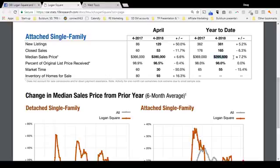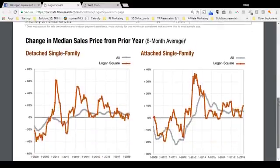Median sales price is up. That's good for sellers. $395,600. It's up by 7.2%. Percentage of original list price received is flat at 98%, and it's actually taking a few days less, 55 days now, to close. Let's scroll down and look at the big picture.